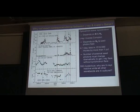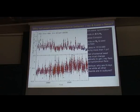Really mysterious thing for me is, why are the X-rays inactive while all the other wave bands are in outbursts? Because the electrons that make the X-rays should be the same that are making the 230 gigahertz synchrotron radiation. So how come they're not? They're only doing this little wiggling around instead of having a major outburst during this period. That's really a mystery. And finally, in the X-ray, you see the X-ray has been active the entire time we've been observing it with RXTE until now. And now, just as the gamma rays are going crazy, the X-rays are playing dead.